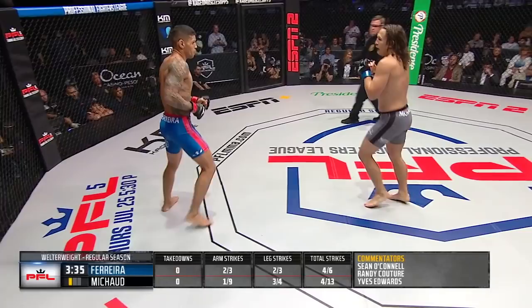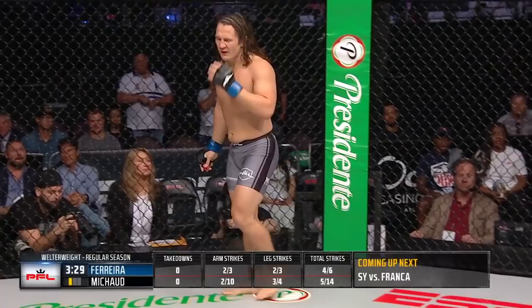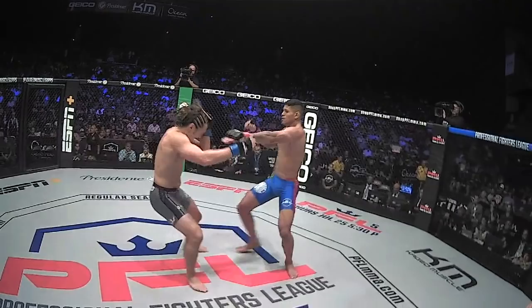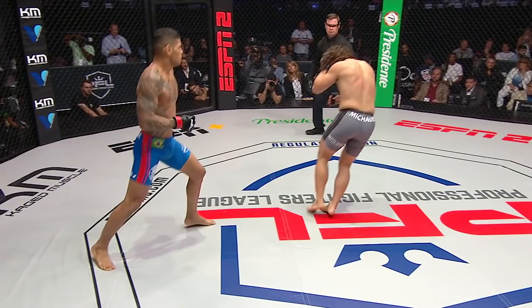Eye poke. A little eye poke. Poke in the eye. David Michaud will get some time to recover from this. Very painful and very disorienting to catch the fingers in the eye like that. There's the ref cam. A look at that eye poke. Appeared to be inadvertent. Now, it was the lead hand. The right hand in the southpaw stance. And that's very painful.